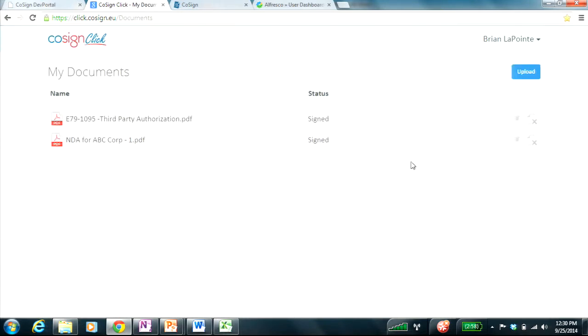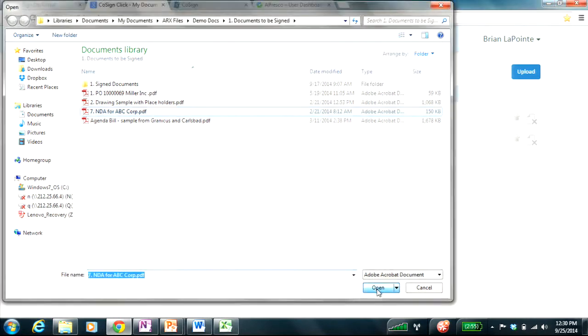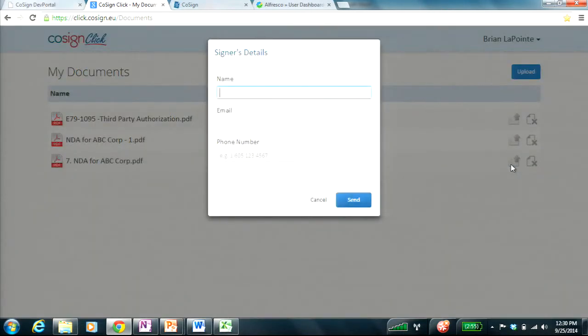Basically it lets you upload a document to the system. If I wanted to send this NDA outside the company, maybe that NDA that was signed internally, I want to send out and collect a signature from somebody, I upload it here, and it's as easy as if I enter the person's name and the email address right here, it's going to enroll them in the CoSign system to give them a signing credential. It's going to send them an email that lets them click a link, takes them to the document. You saw the signing interface already. It'll allow them just, boom, same thing outside of Alfresco, right? Just to collect a signature on a document.